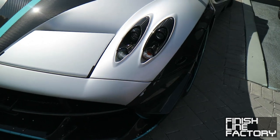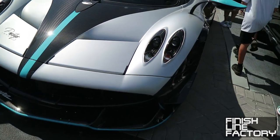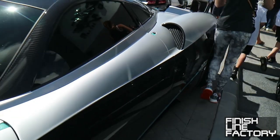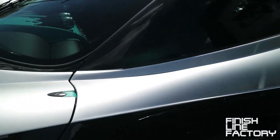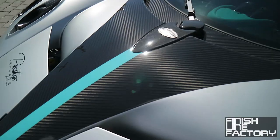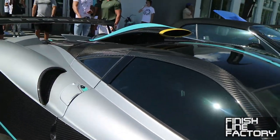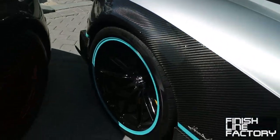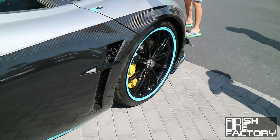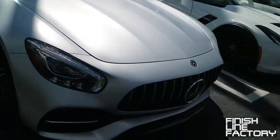So the silver surface, I couldn't really tell when I was checking this car out last month or a couple months ago in the showroom, but the silver top is actually flat. I didn't realize that, satin silver. And then you couple that with the gloss sort of Miami blue color on the top, on the mirrors. That's just cool. And you got these wheels over here. Real nice. Over here, you got a matte silver AMG GTC.